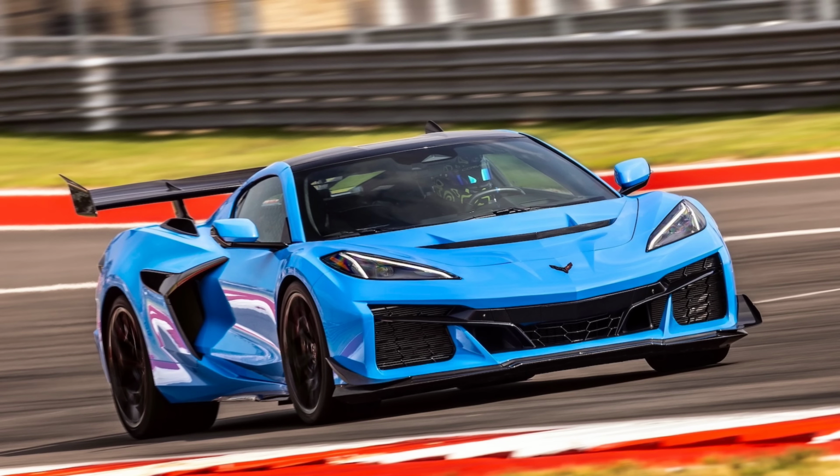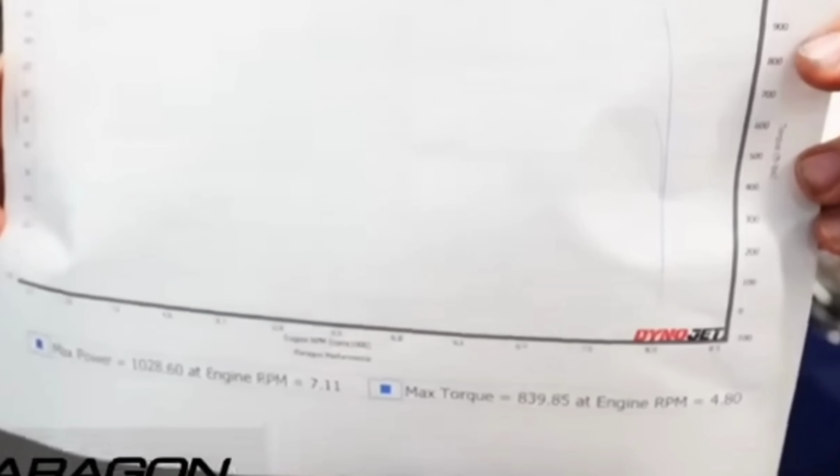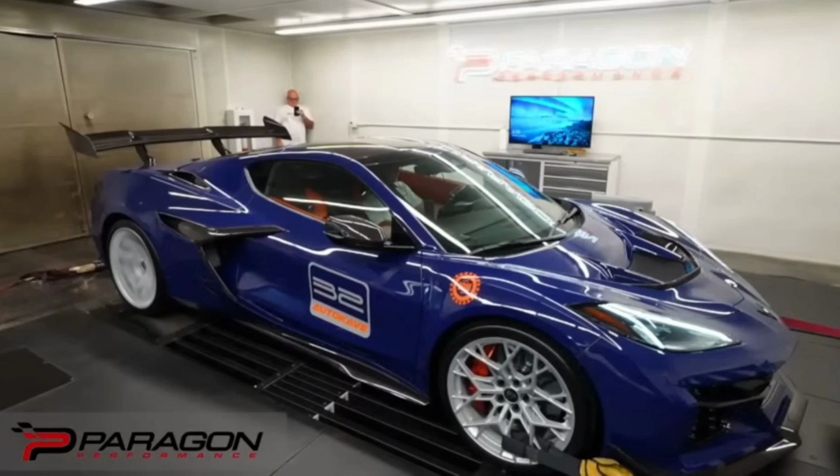Advertised 1,064 horsepower, 920 pound-feet of torque. But once Paragon Performance put it on the dyno, they got 1,028 horsepower and 839 pound-feet of torque at the wheels. That is impressive. That being said, they estimated that the car is actually making closer to 1,180 horsepower, a 1,180 guesstimate, with 920 pound-feet of torque at the crank. That means Chevy has heavily underrated this car.